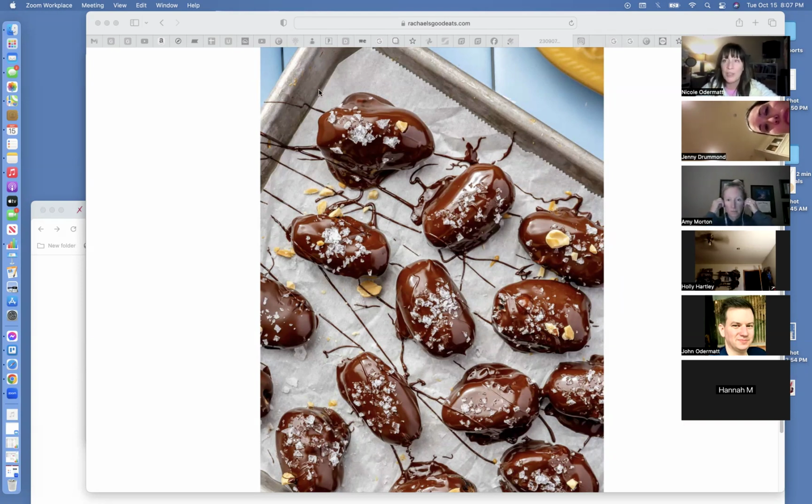So if you saw the invite to our call tonight, you probably saw the picture of these delicious treats. I wish I had one right here to show you, but the problem is when I make these, they go so fast that there's no time to save one to take a picture of. But these are actually dates. And I'm going to show you how you can make them into kind of a healthy version of Snickers. It's not quite like a Snickers, but it gives you that vibe of a Snickers, I will say.